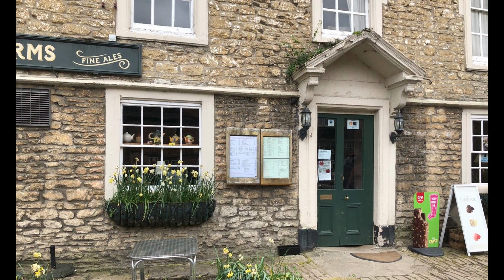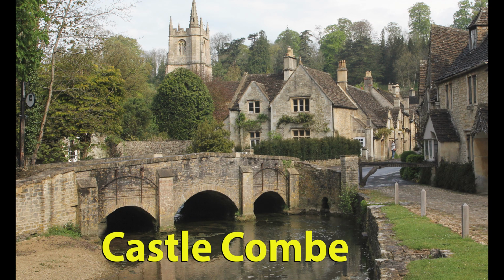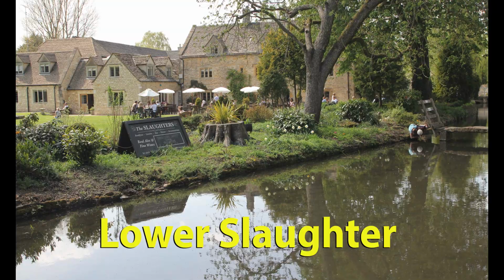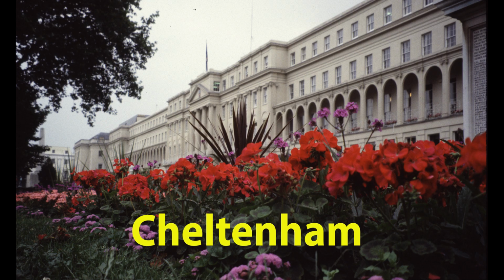That's all for now, but we have other movies about villages in the Cotswolds, including a film about Castle Combe, Malmesbury, Bibury, Stow-on-the-Wold, Slaughters, Bourton-on-the-Water, Lacock, and Cheltenham. Look for them in our collection.